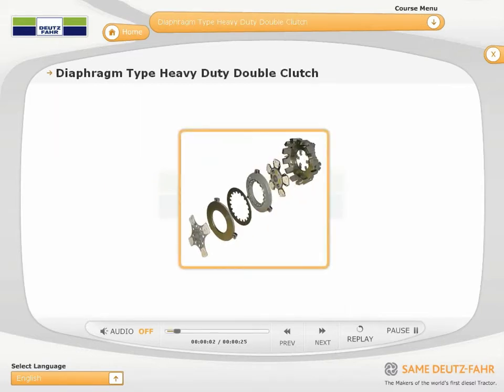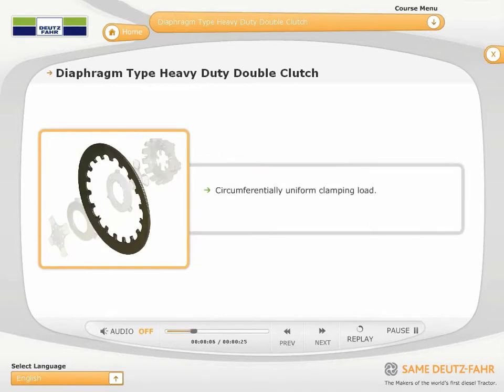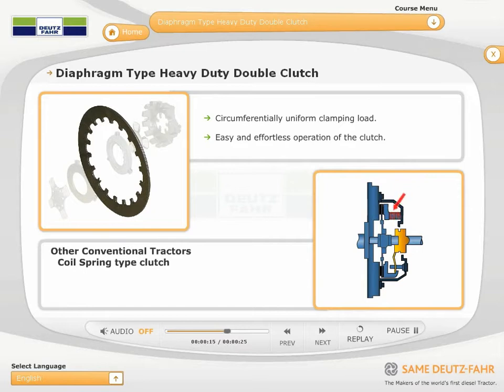Diaphragm type heavy duty double clutch. Circumferentially uniform clamping load. Easy and effortless operation of the clutch. Other conventional tractors: coil spring type clutch. Non-uniform clamping load, which leads to uneven clutch wear.